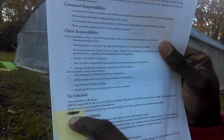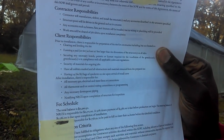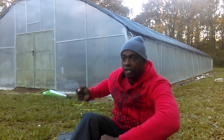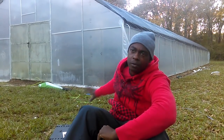And this is where my name is right here. It says he is responsible for $1,738.50 to be paid in full no later than 24 hours before the scheduled installation. So all we had to do was, they're not giving it away for free. All we had to do was save up, and that slowed us down on doing some of the housework because I wanted to make sure we had enough money, because we had to choose whether we wanted to go concrete in the ground, or I think they put like an iron bottom on it.